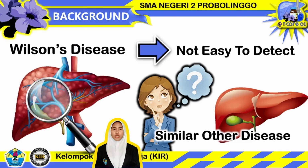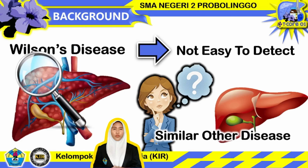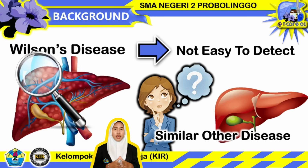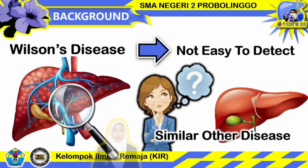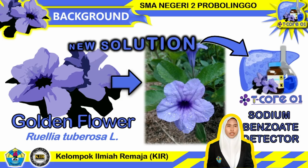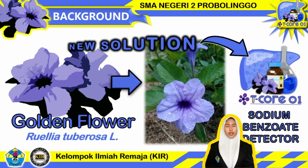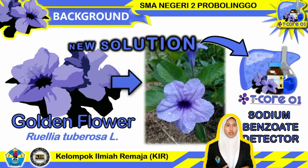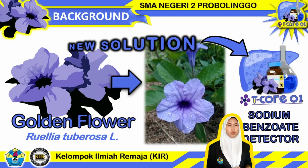Even so, through early detection and treatment, complications from this disease can be prevented. However, the detection of this disease is still very minimal and expensive. This made us want to find a solution to this problem. Finally, we talked about using the purple garden flower that grows a lot in our area, because of the belief in its function and the minimal use of this purple garden flower. It makes us want to take advantage of it and look deeper to solve this problem.